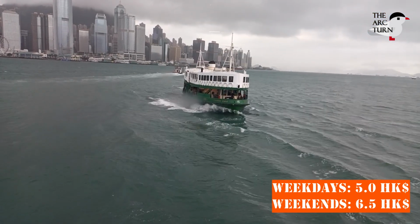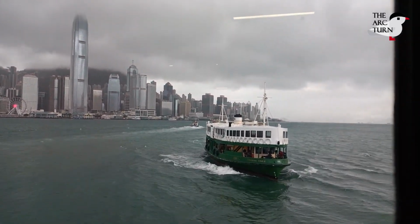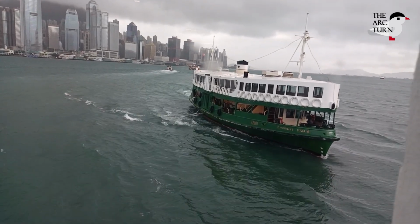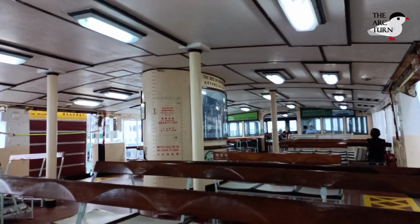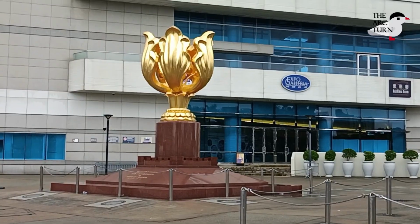the Hong Kong Central, to visit something called Golden Bauhinia Square. Every day at this particular place there is a flag hoisting ceremony which happens, and the Chinese flag is hoisted every morning. I think it stops at 8:30 a.m. so make sure that you go through that before that time.